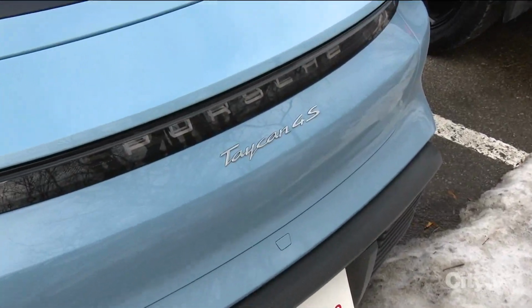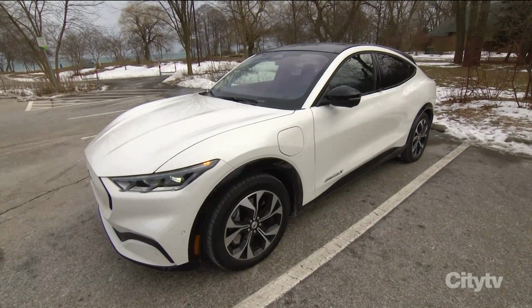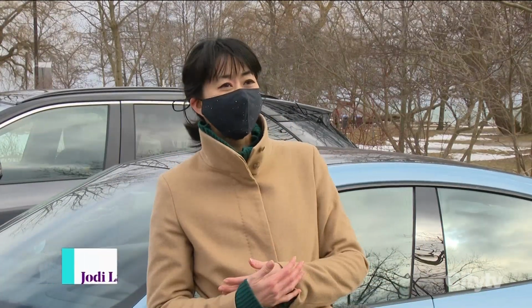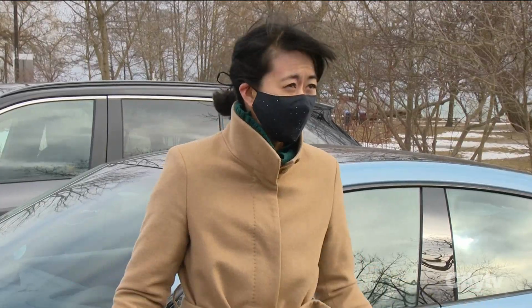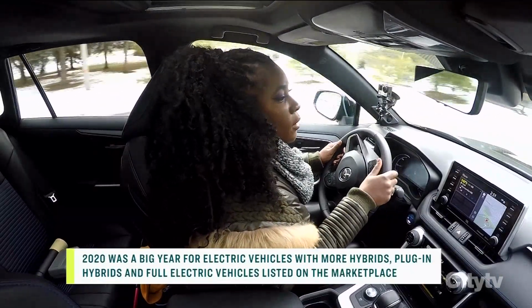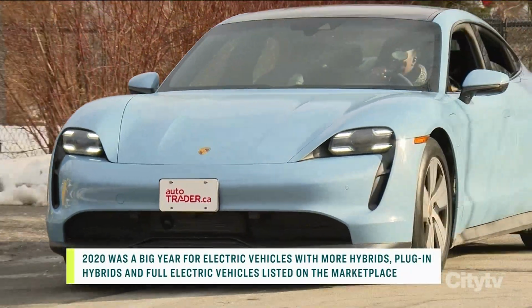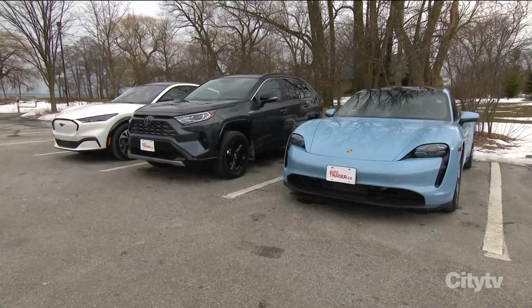Today we have the Porsche Taycan, the Toyota RAV4 Hybrid and the Ford Mustang Mach-E. We kind of chose these cars because they represent a wide variety of the green cars that are available to Canadians right now. The Taycan and the RAV4 Hybrid actually won Auto Trader Awards this year for being the best cars in their segment, which is really exciting. Not used to this luxury.